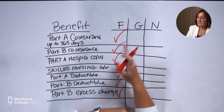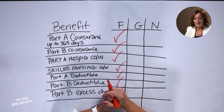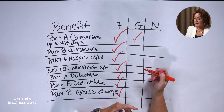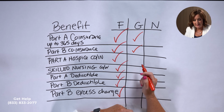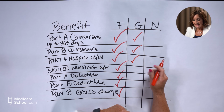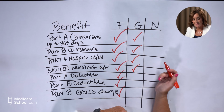And now G plans and N plans have emerged as the most common and the most popular. So let's look at these plans compared to the F plan and how comparable they are. So the G plan is really just going to be a step down from an F plan. So when we look at all of these, again, the Part A coinsurance, G plan will cover. Part B coinsurance, G plan's got it covered. That Part A hospice coinsurance or copay, also covered. If you're in a skilled nursing facility after you leave a hospital, that's also going to be covered.